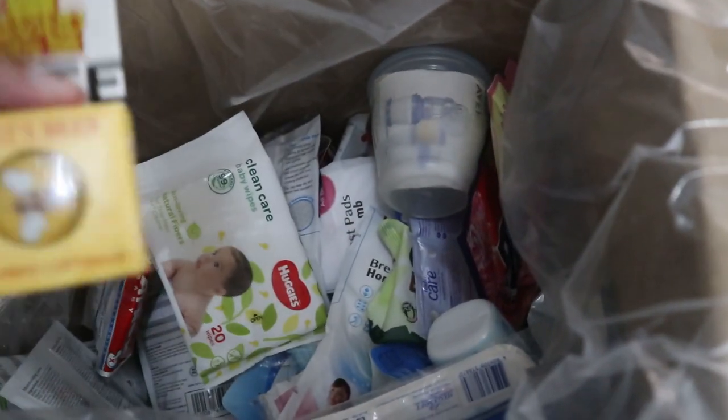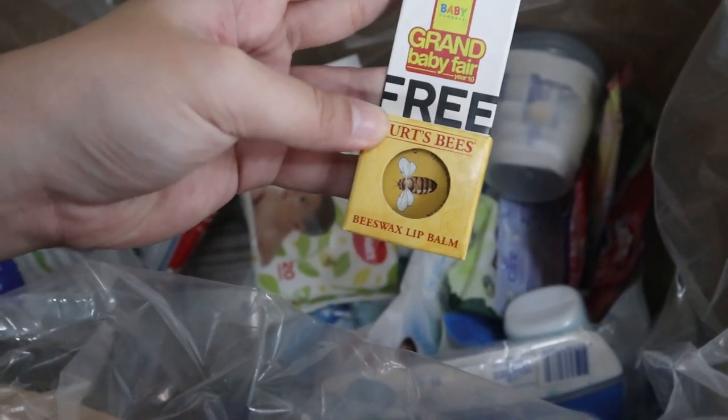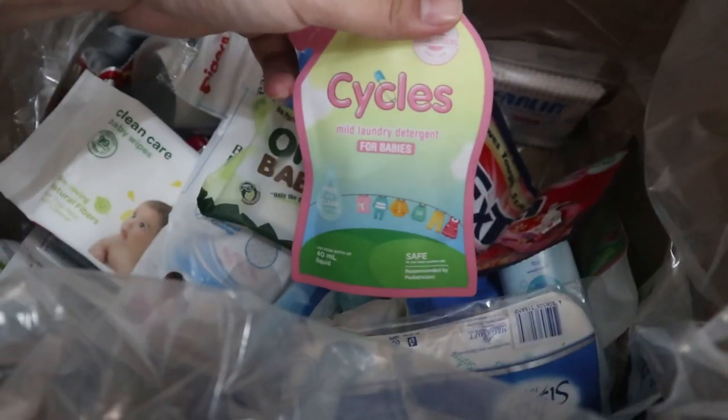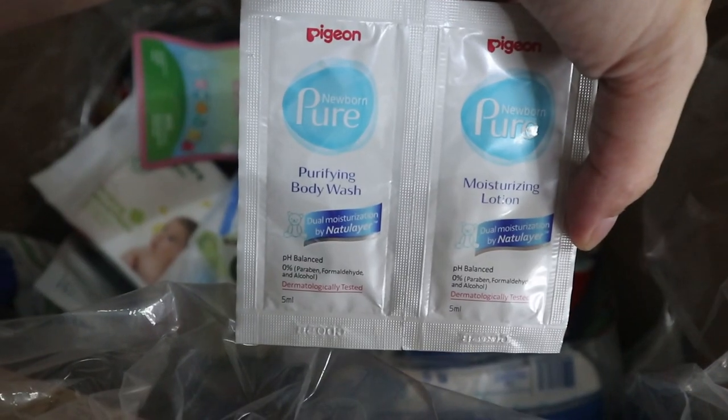Baby wipes. Ooh! Lip balm for mommy. Char. Okay, ano pa? And then mild detergent. Yay, may ganito na ako. Ano to? Ooh! Okay, body wash din ni baby.